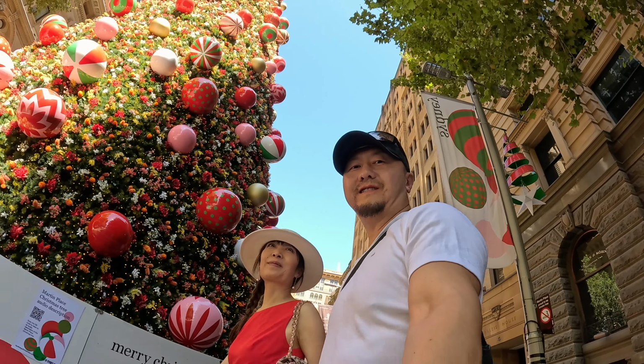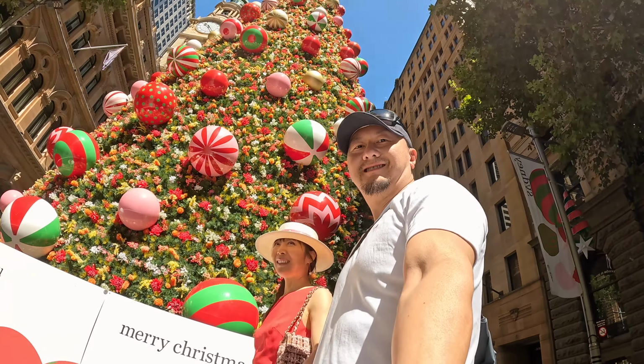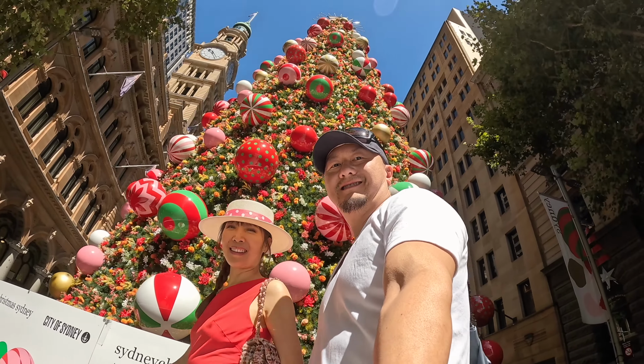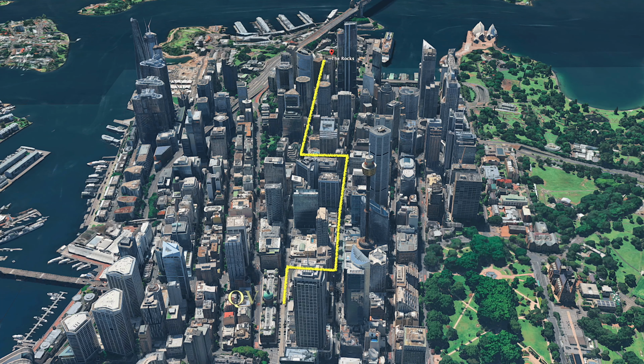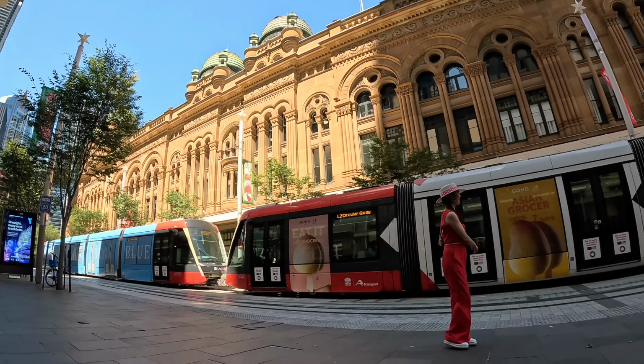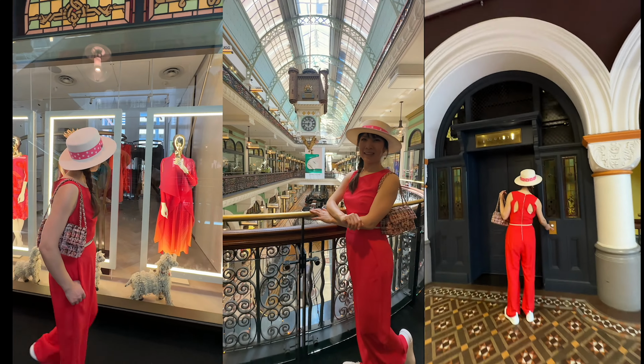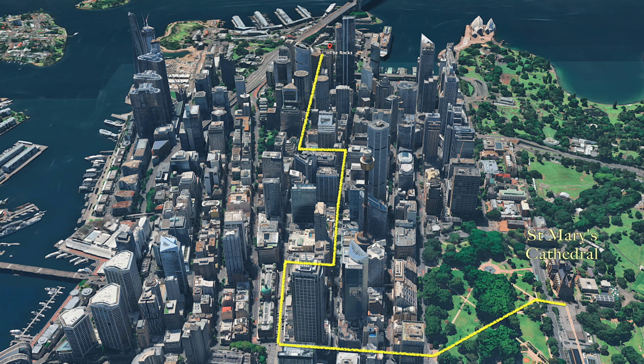The biggest Christmas tree in Australia, Sydney Martin Place. Queen Victoria Building, which is a must visit in our opinion. Another short, less than 10-minute walk to very Christmas St. Mary's Cathedral.